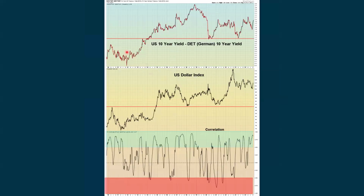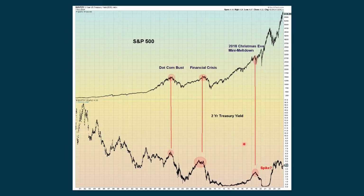We look at the US 10-year yield and we subtract the German 10-year yield, and we plot the US dollar index. And believe it or not, there's actually a pretty strong correlation between the two. And this just tries to measure the interaction between yields or interest rates and currencies. And it's pretty solid right now.